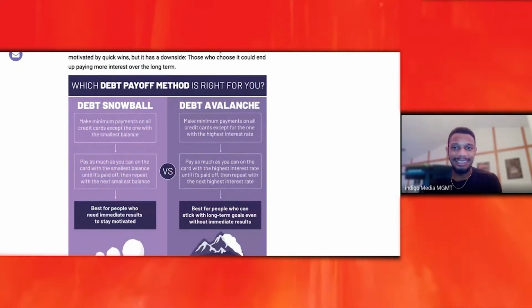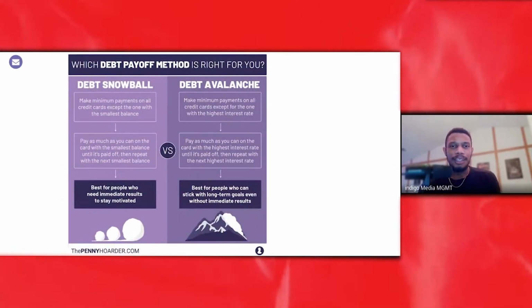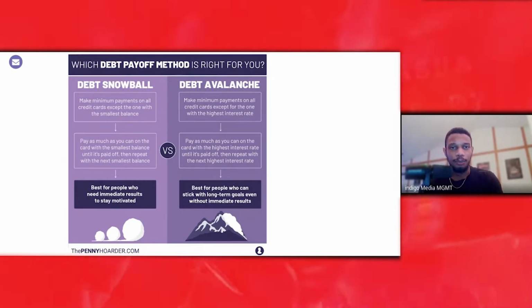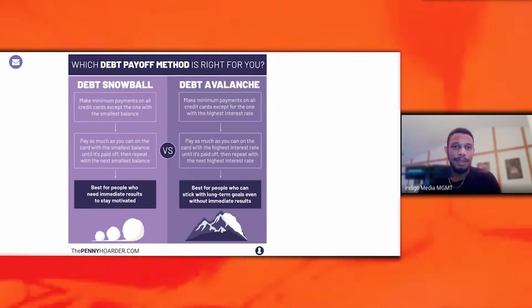But again, people reading this are not thinking about people actually just giving up. A lot of people just give up on paying debt.